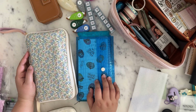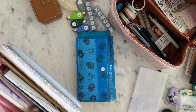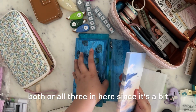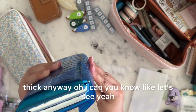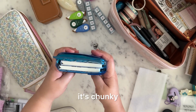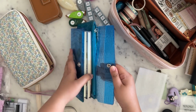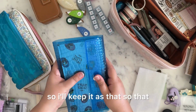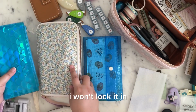But let's see if I can fit both or all three in here, since it's a bit thick anyway. Ooh, I can, you know, like, let's see. Yeah, it's chunky, but I'll definitely need to bring this with me here, so I'll keep it as that so that I won't lock it in.